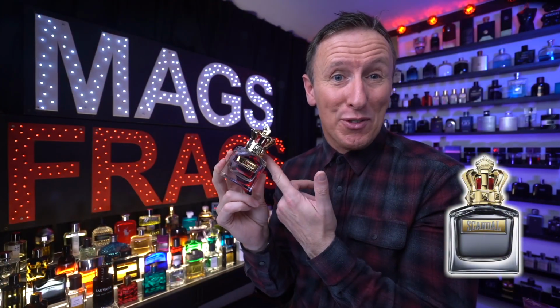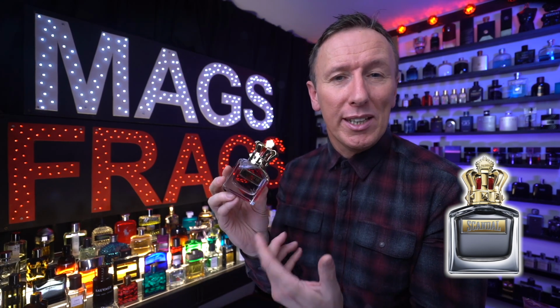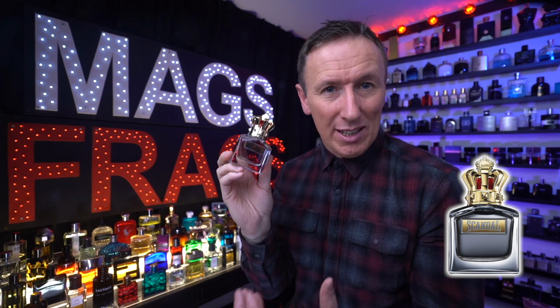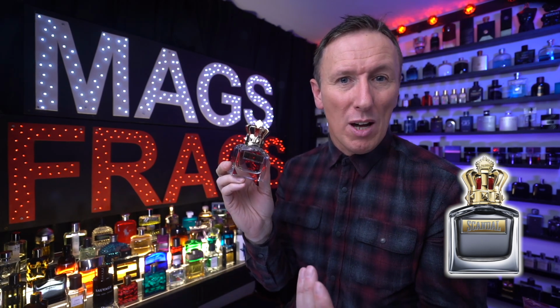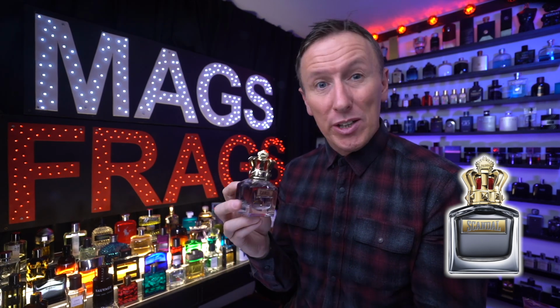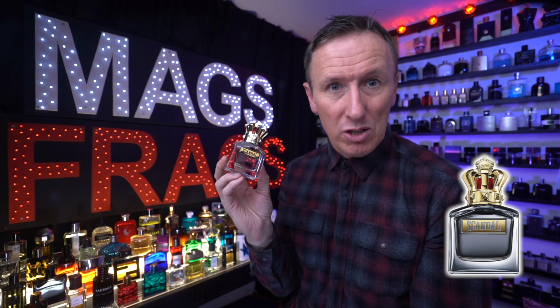Yeah, it's a bit of a weird one, this one, because I don't actually dislike this fragrance, but I just don't love it either. It's a nice smelling scent, but there's just nothing unique and memorable in here, and I guess I just expected a little bit more of a wow factor. It's not a fragrance that I would recognise if someone walked past me in the street wearing it, and for me it just doesn't have an identity like some of the other Jean Paul Gaultier fragrances do.